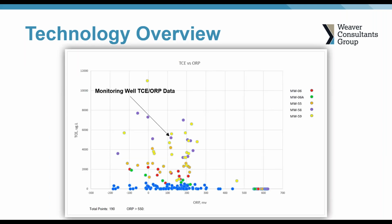So where are we looking? This slide illustrates TCE concentrations and also highlights different ORPs. In a highly oxidative environment, anything over 150 or 200, we start to see that chlorinated solvents can't be sustained. We call this the ox spot. This is where we want to be, and we want to maintain these conditions in groundwater continuously so that we can reverse the concentration gradients in the higher permeable zones and essentially draw contaminant from the matrix.